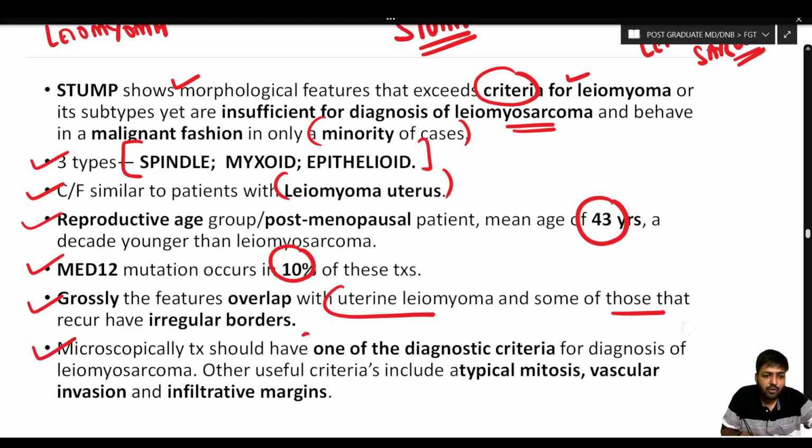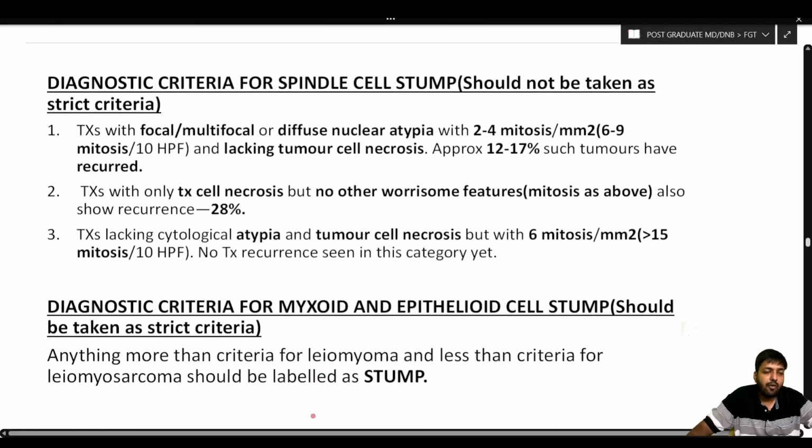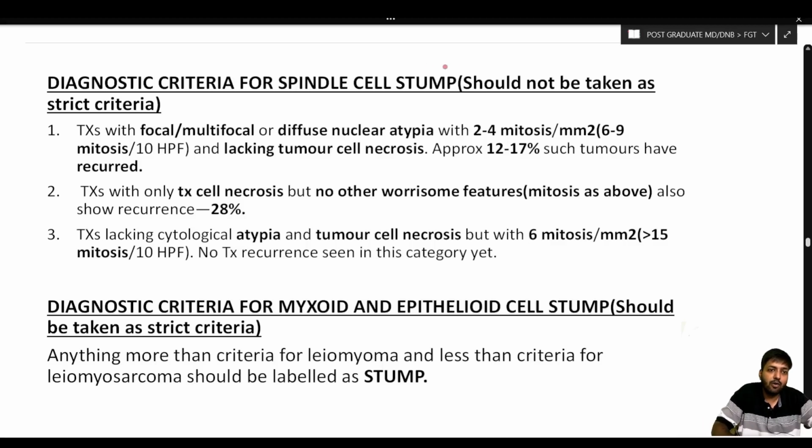Microscopically, the tumor should have one of the diagnostic criteria for the diagnosis of leiomyosarcoma. And what is the diagnostic criteria for leiomyosarcoma? We are going to discuss the same in detail shortly in the later half of this lecture. Other useful criteria are atypical mitosis, vascular invasion and infiltrative margins. So, the diagnostic criteria for spindle cell STUMP: now remember, these should not be taken as strict criteria.